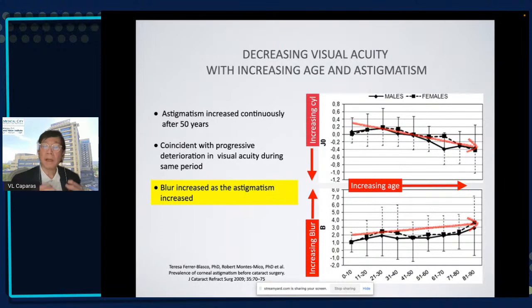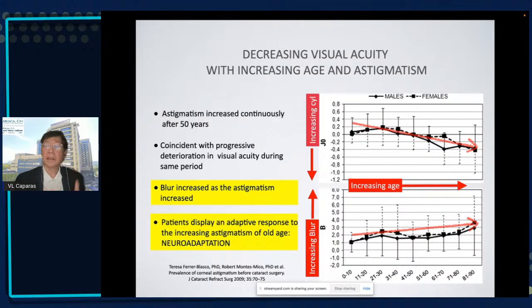See, so blur increased as astigmatism increased, but the patients displayed some sort of neuroadaptation in response to the increasing astigmatism, because it doesn't occur very quickly, it occurs very gradually. So these patients sort of got used to it, okay? That's why many doctors will say, well, these patients are used to it, so they don't complain about it. And that's the explanation, okay?